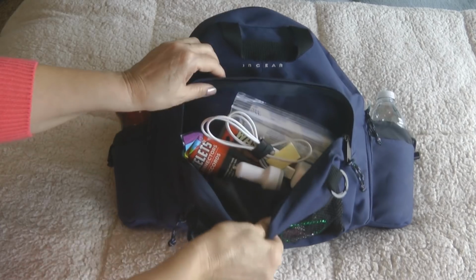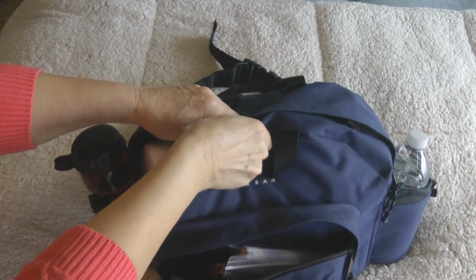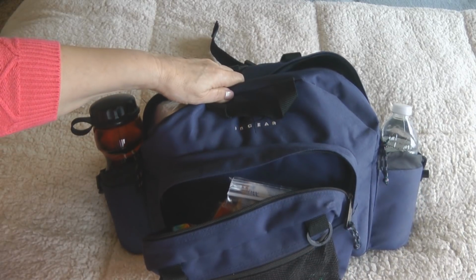Make sure that you also have a kit in your car in case you're away from home and you need to get back to your home.